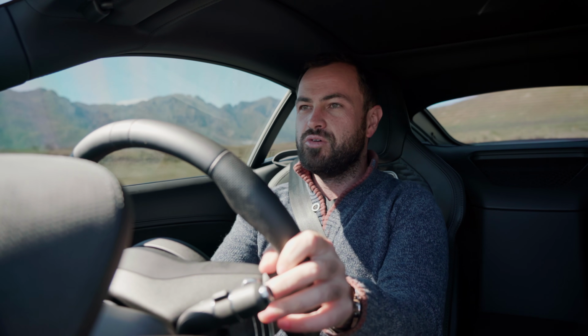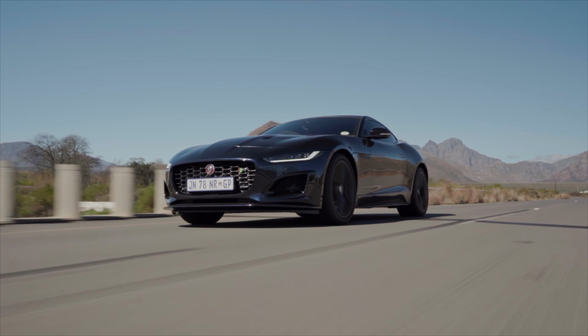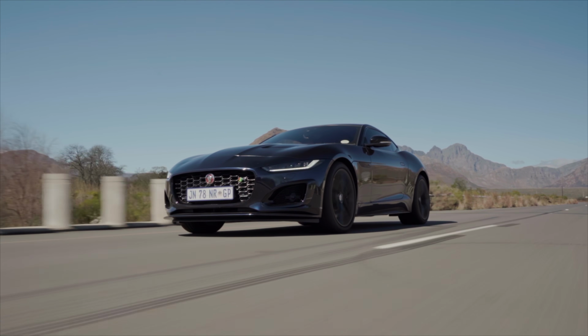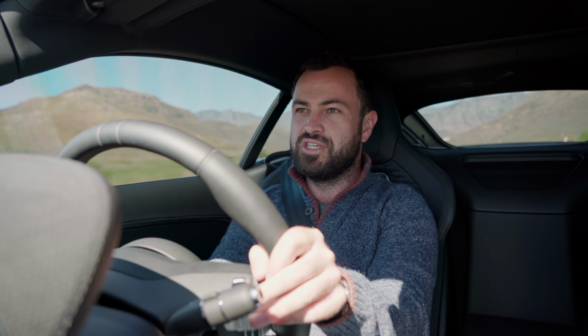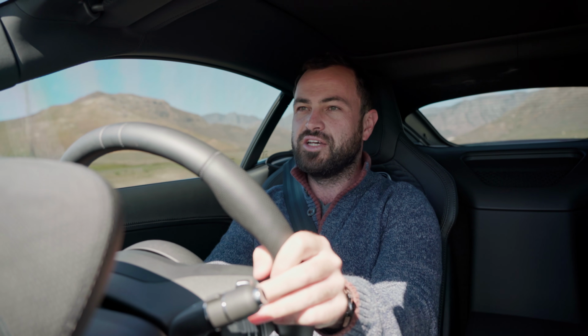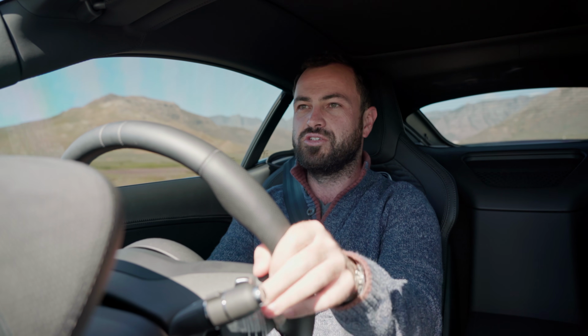So, welcome to the brand new 2021 Jaguar F-Type R Coupe all-wheel drive supercharged V8 British sports car. Whew, I do like this thing. It's so pretty, and it is also very nice to drive. Very nice to drive.